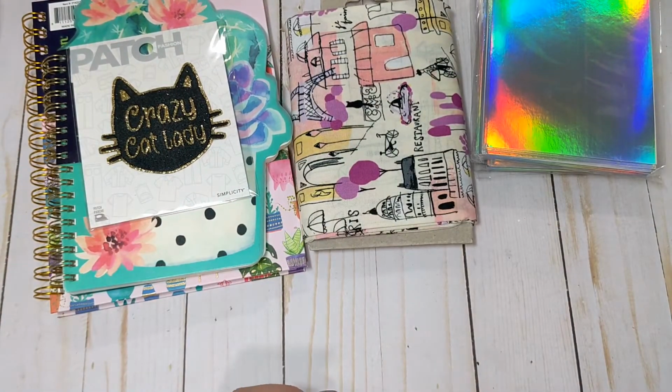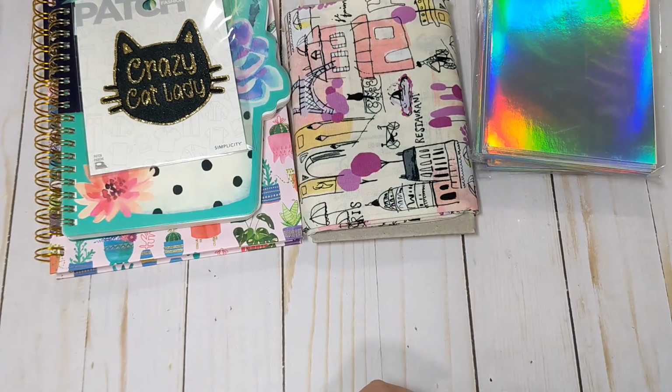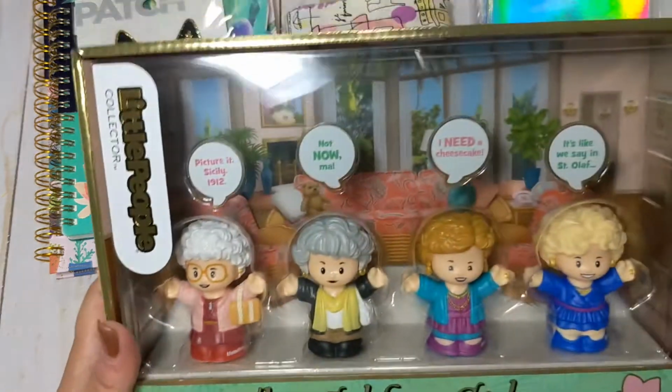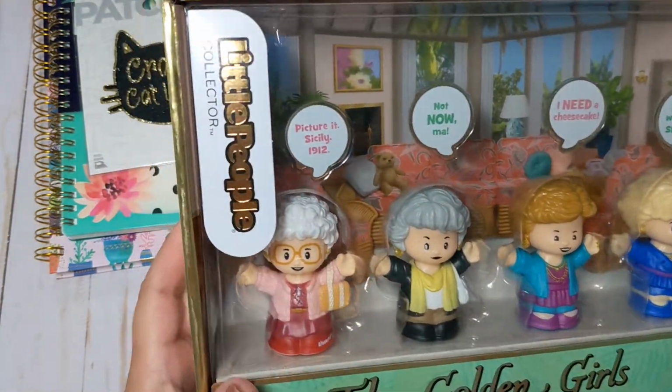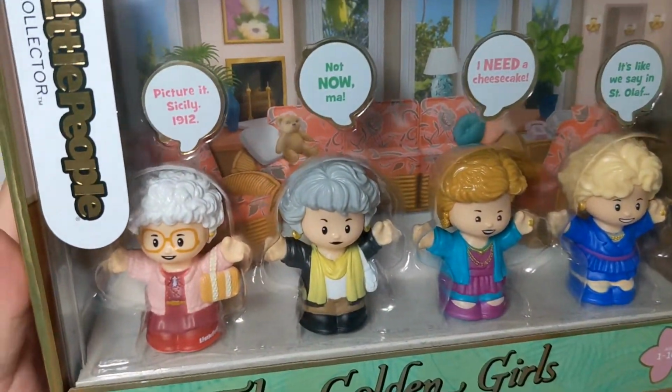And then the last thing I got is totally not craft related, but you guys might think it's funny, and I thought it was really kind of funny and cute. But my best friend and I were walking around the store, and we walked past the toy department, and they had these on this display, and he grabbed one because he wanted to buy one for his mom, and I was like, oh my god, I need one too. It's a little Golden Girls set of the little people, and oh my gosh, how stinking cute are they?